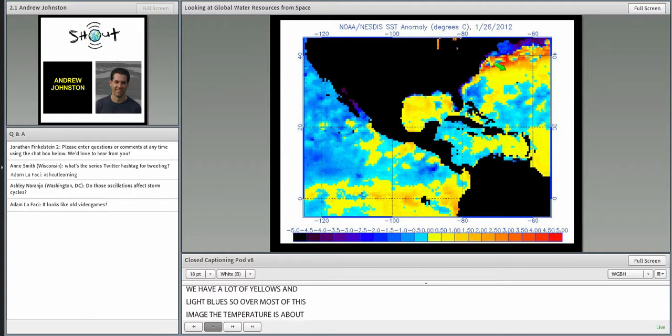Here's some warmer than average temperatures. This is, again, that thing that I mentioned before, the Gulf Stream. I've got another image of that coming up in just a second. And then some areas maybe in the Gulf of California here that look like they're cooler than average.